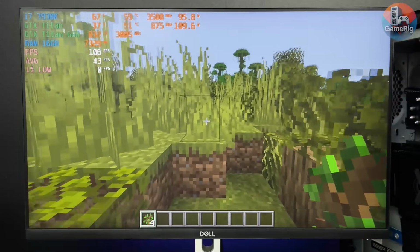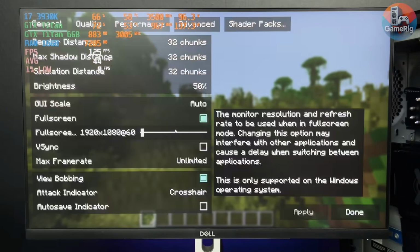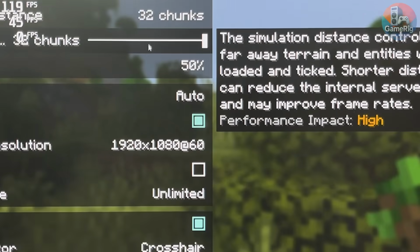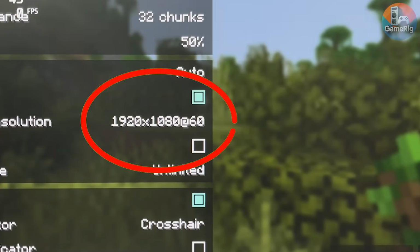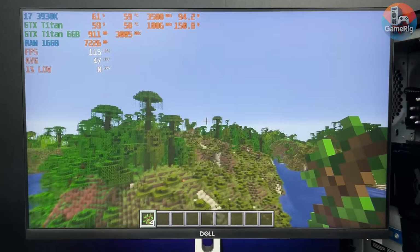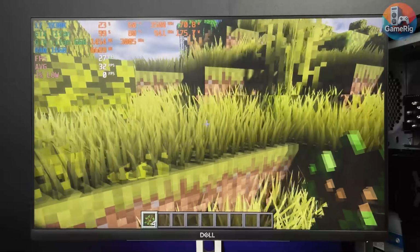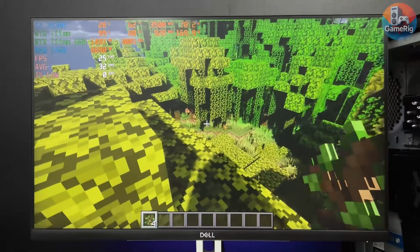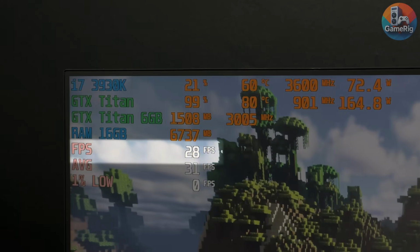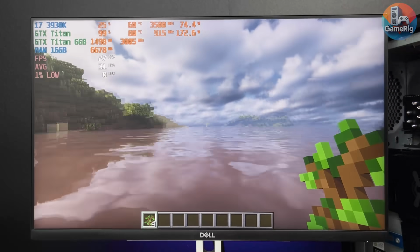Now let's see how it performs in games. Let's start with something a little easier, Minecraft. I'm running at 32 chunks, the highest graphics settings, and 1080p. The frame rate hovers around 120 frames per second. It's fast but not perfectly stable. There are quite a few frame drops along the way. Then I enabled shaders and yeah, performance immediately dropped to around 30 frames per second. It's playable, but definitely not what I'd call smooth.